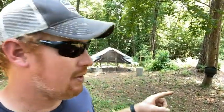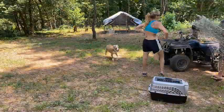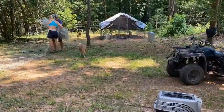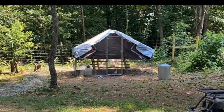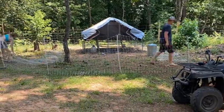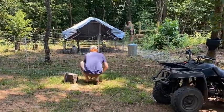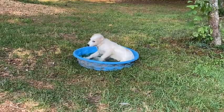Something we're going to be doing is adding a fence just like we did with the silkies for the first time. We're not going to open this thing up for a few days and let them out, but we want the fence to go ahead and get that set up and electrified. Staying cool, Tron.